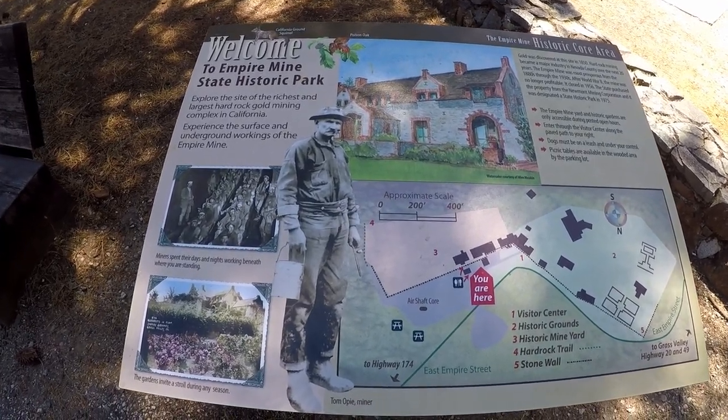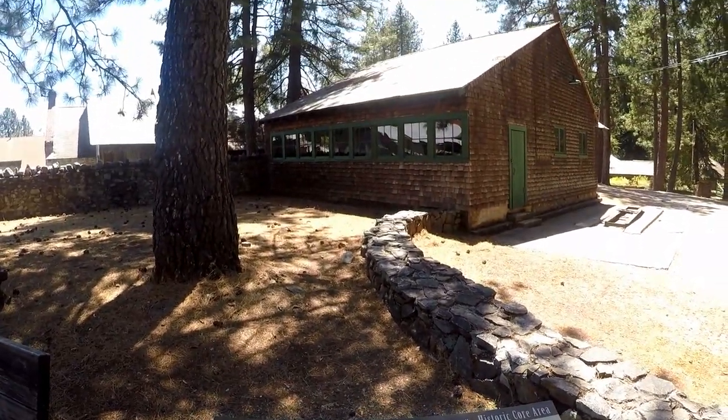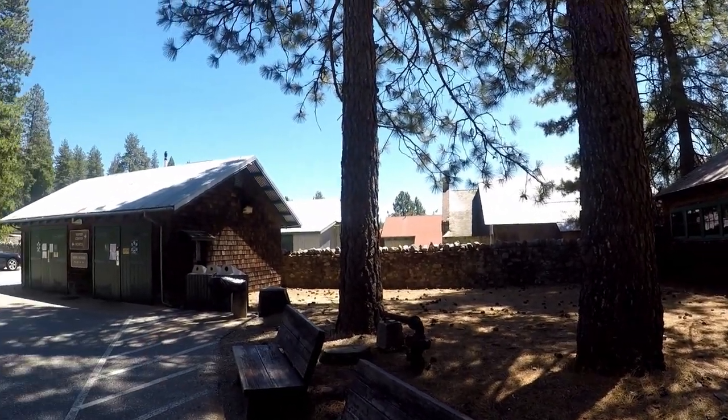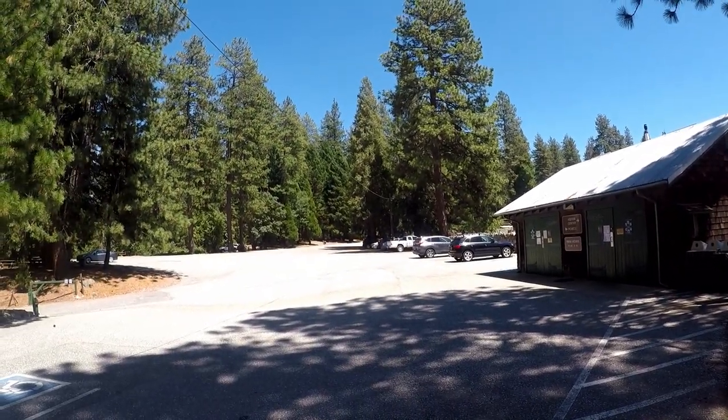So this is how it looks like. Let me show you the surrounding area. So the museum is deep in there, which is also a state gold mine. And that's how it looks like.